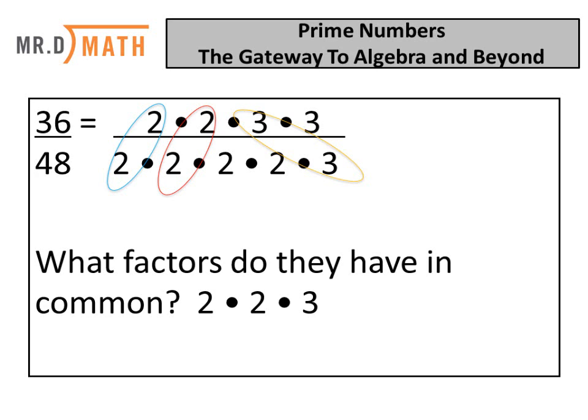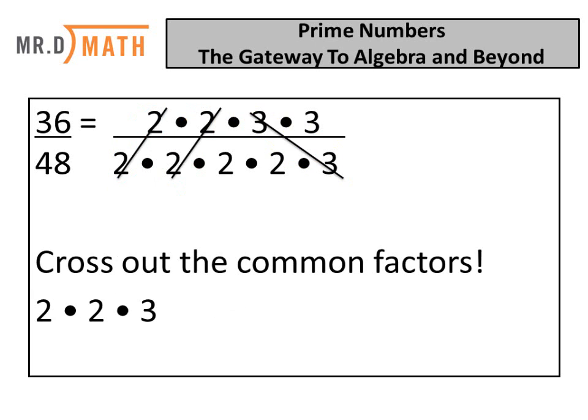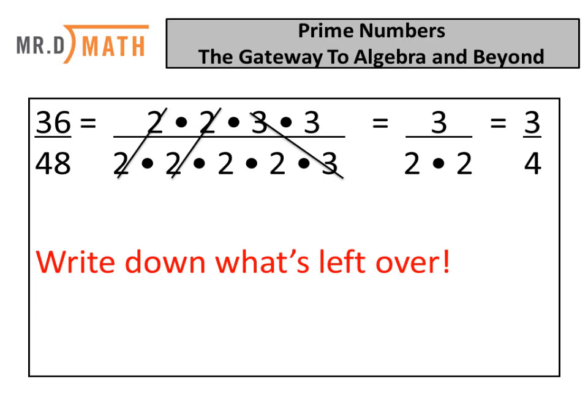Well, every time there's a 2 over a 2 or a 3 over a 3, cross it out, because 2 over 2 makes 1. That fraction bar is a division sign. Check it out. 2 over 2 crossed out. 2 over 2 crossed out. 3 over 3 crossed out. What do they have in common? Two 2s and a 3, which is 12. But look what's left over in the numerator. There's a 3 left over. In the denominator, there are two 2s, which make what? Cross out what they have in common, write down what's left over, and you see it's 3 over 2 times 2, which is 3 over 4.